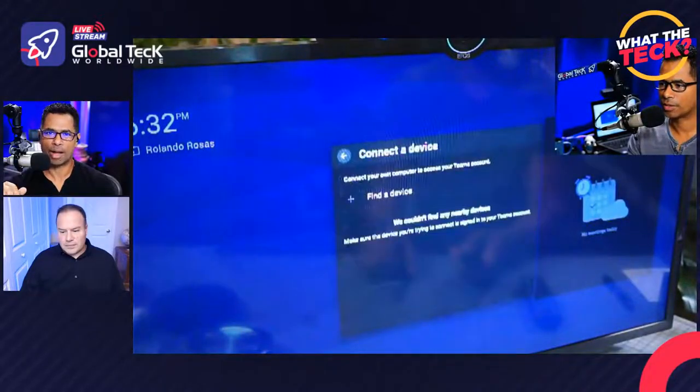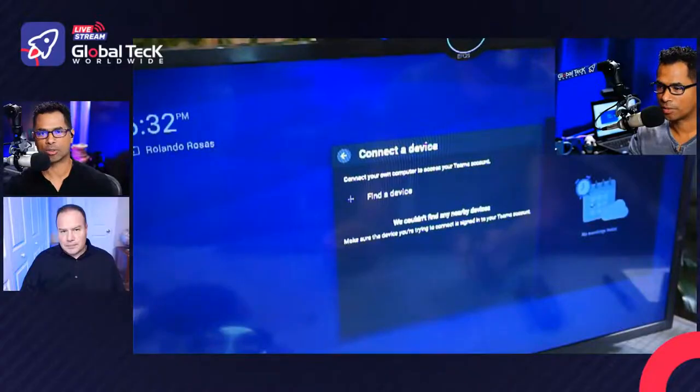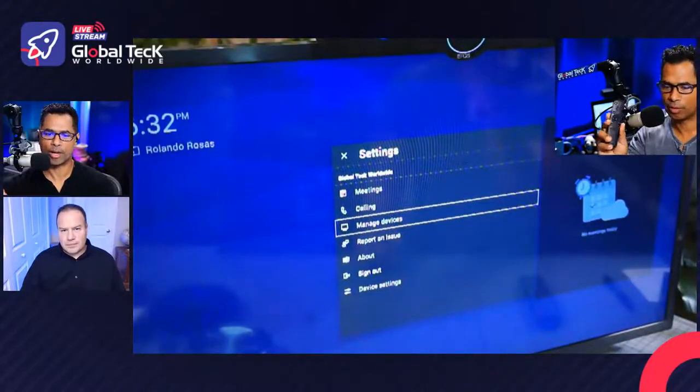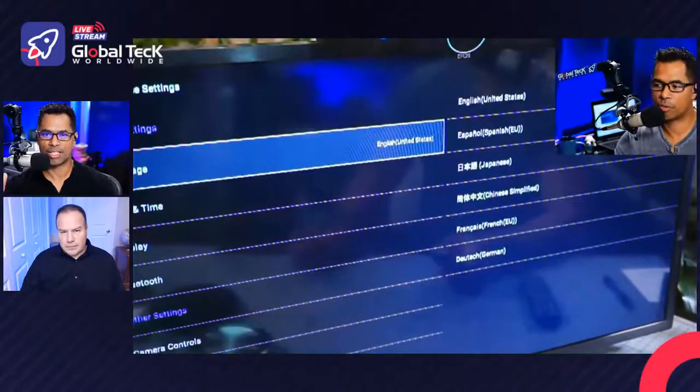Now, because it is a Microsoft Teams certified device, Dave, that means that as an end user, as an IT administrator, as a small business owner, as an AV integrator, you will get support, or the customer will get support from Microsoft on this. So you'll have the support of Microsoft when you use the EPOS Vision 3T camera.